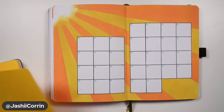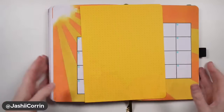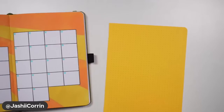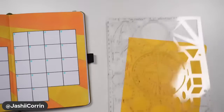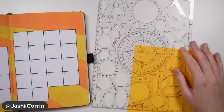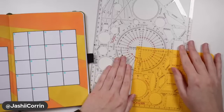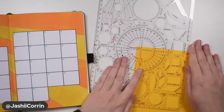So we will pull a piece of Tutti Frutti off. Now, for our circular part here, I used my Mathemat before to do that. So we're going to do the same thing again. We're going to need a pencil and the Mathemat stencil. I kind of want to put this like there almost so that I know where it's supposed to go, because it's on the dot grid. It makes it just a little bit easier.